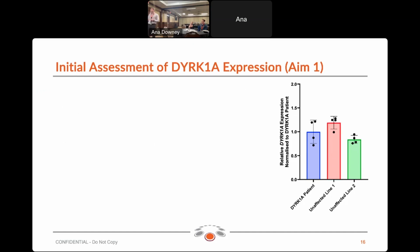So here's our DYRK1A sample, and then these are two unaffected lines. All you need to know is that these differences that you see, although you might see different heights, it's not significant. So it's not actually relevant in terms of clinically. And in one instance, a healthy individual has more DYRK1A expression at this time, and then in this instance, they have less. So what's happening here?